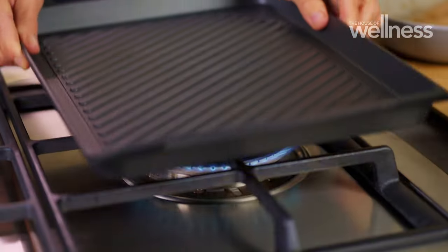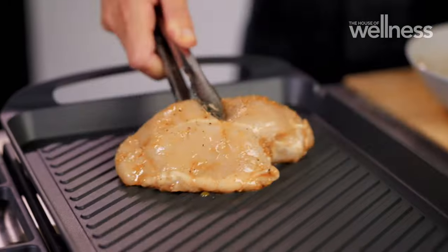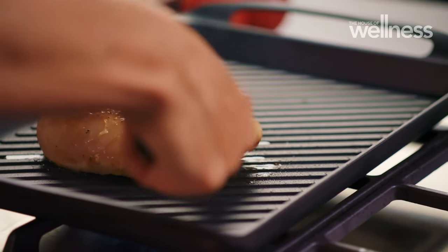A griddle pan allows for a more even heat distribution. 4 to 5 minutes each side will do the trick. Time for the best part, bringing all the elements together.